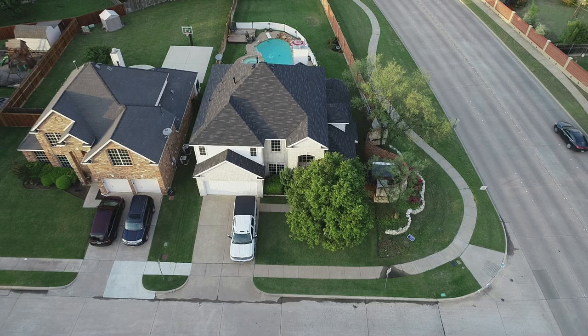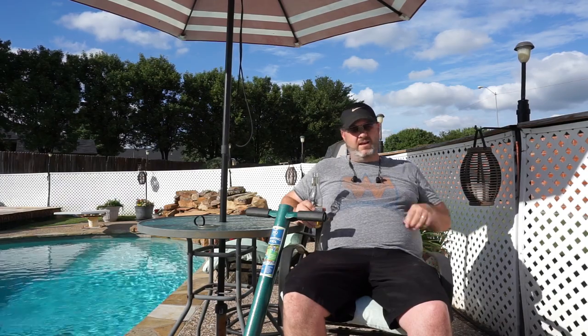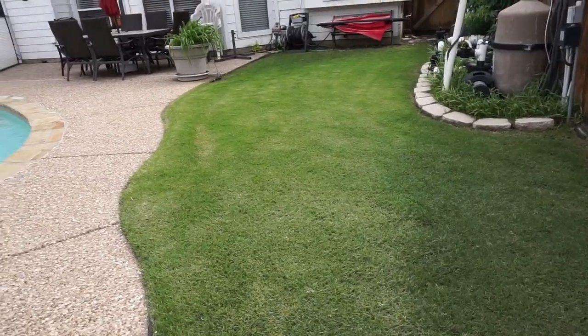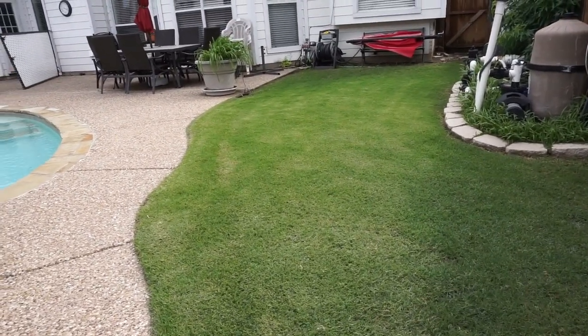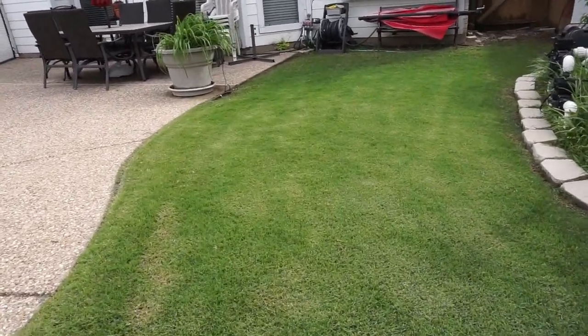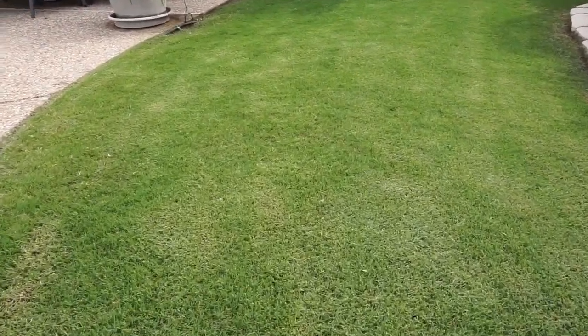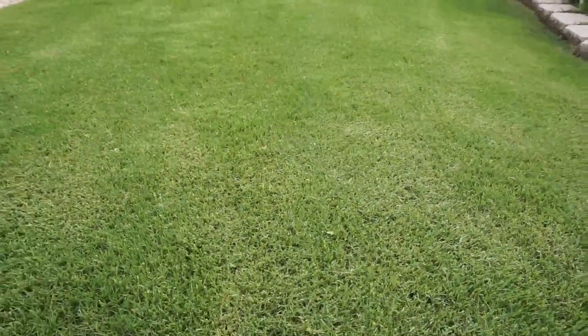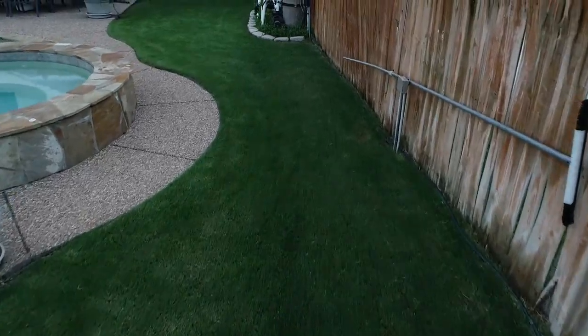And obviously all the work and prepping, getting the Milorganite down, getting some N-Ext products down, aerating, pre-emergence. I mean, take a look at this lawn. The inside here by the pool area looks spectacular. I have to say it's probably the best I've seen it in quite some time.